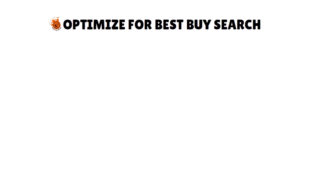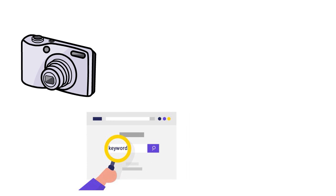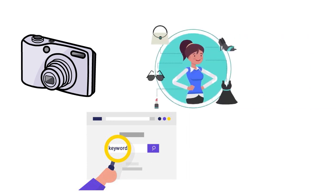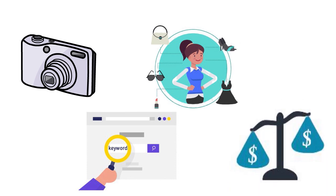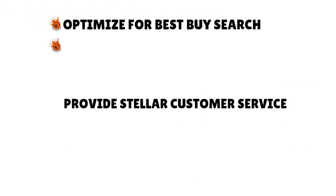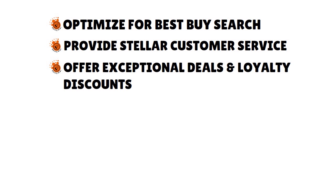First, you need to optimize. Again, going back to what I said earlier, you have to constantly optimize for Best Buy search. So I'm talking about internal SEO. Make sure your images are of high quality. You want to do thorough keyword research. You want to include relevant keywords in your copy strategically. You want to offer a wide selection, and you want to compare your prices to those of your competitors to make sure yours are reasonable. You want to provide stellar customer service. You want to offer outstanding deals and loyalty discounts.